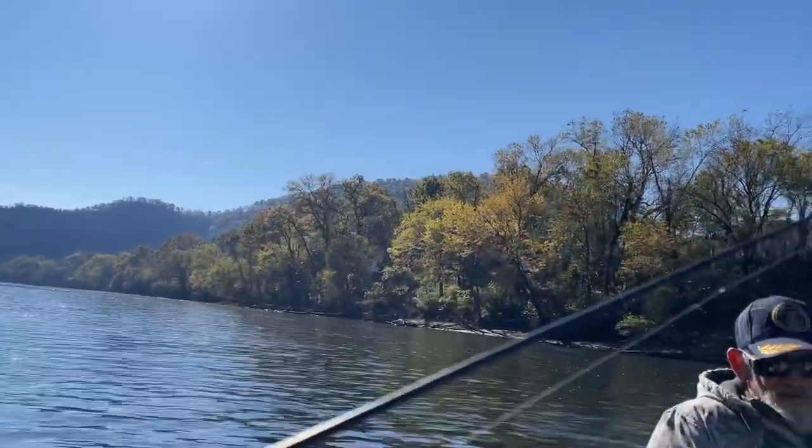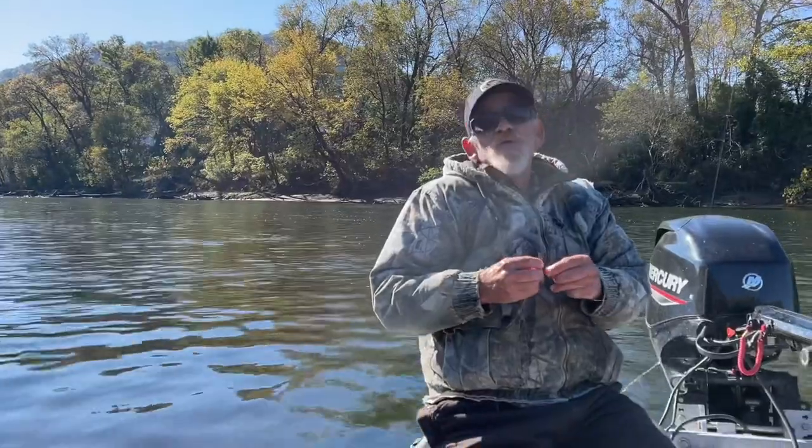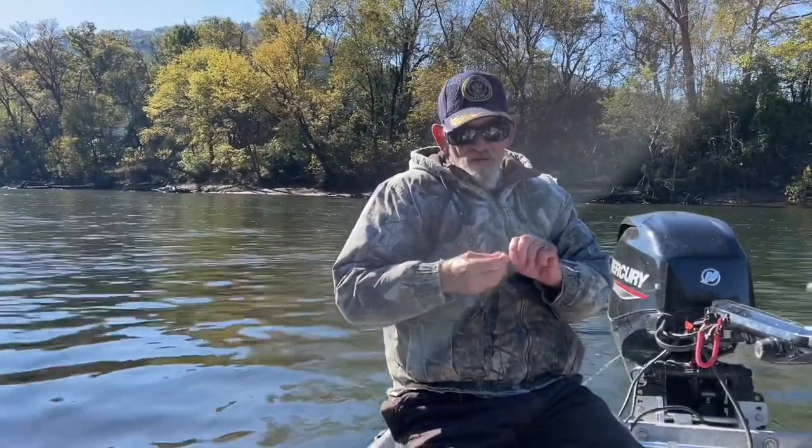Look at them mountains up here behind us. We're just going to keep going down river from here. Oh, we're just going to drift? Yeah. Okay. Well, I got to pee.